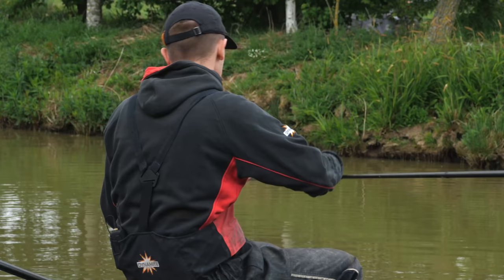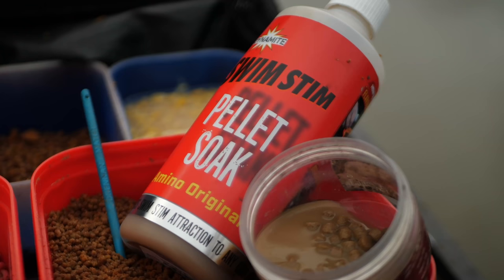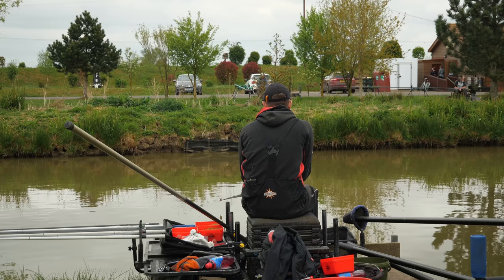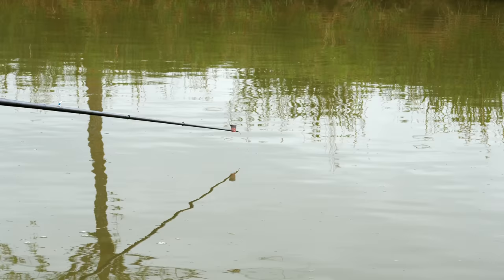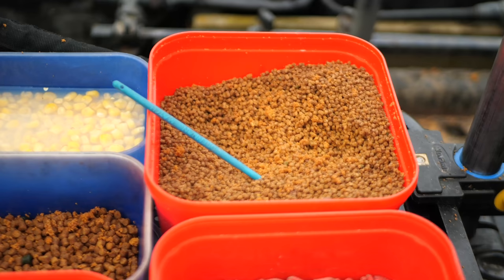So I'm using a Dynamite 4mm Pro Expander on the hook. I like to pump these in just water, but then pour all the water straight off and just replace it with the Amino pellet soak. With the pellet soaks being slightly thicker than water, it's enough for it to soak into the pellet, but it really keeps the pellets nice and tough and really keeps them quite small, so they don't expand too much. It's just easier to keep them on the hook then. Particularly important at places like Westwood where you get quite a lot of liners. The last thing you need is your expanders falling off the hook. And then I also match this to my micro pellets as well. I use the Amino pellet soak on them as well here.